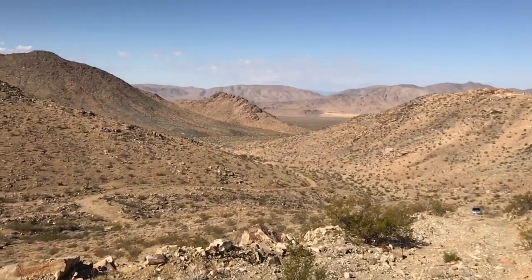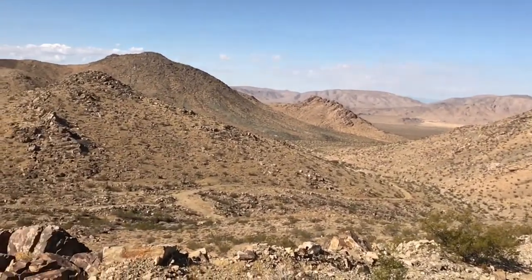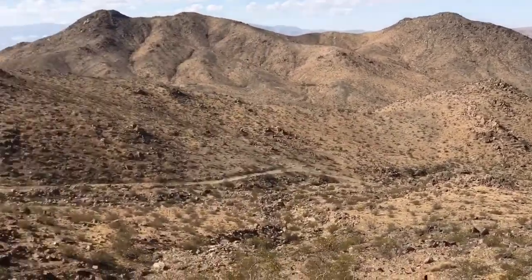Quite a ways. Hopefully it's not a shaft. Hopefully it's a mine and we could just walk in. If it's a shaft, we're not getting in. Okay, here we go. Okay, I'm almost at the top. I can't even see my car anymore down there. It's a couple mile hike.